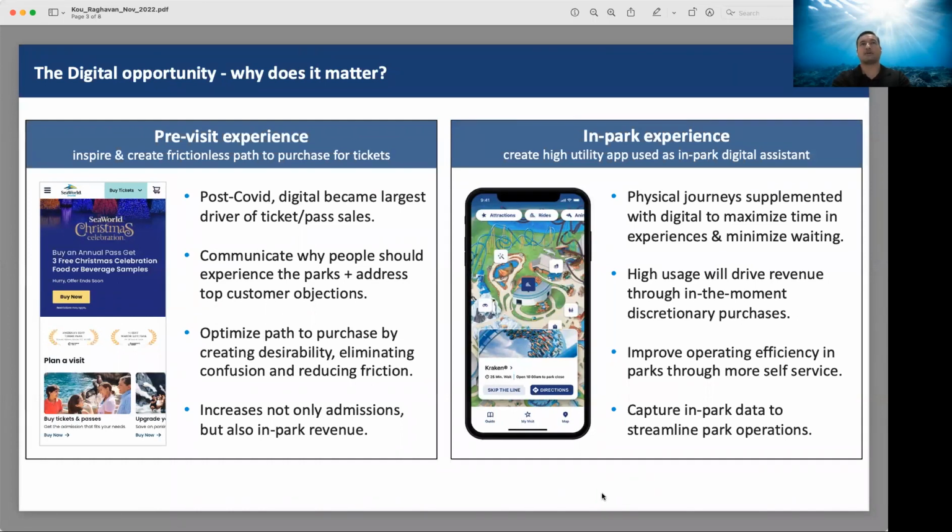So it also increases your in-park revenue. And then on the in-park experience side, the opportunity for digital, the one thing that theme park customers, if you guys have been to a theme park, especially with kids, the one thing that people absolutely hate is having to wait in line. So the opportunity is to build out a high utility digital assistant in the form of, say, a mobile app that these customers can use to maximize their times in experiences that matter and minimize their time waiting.